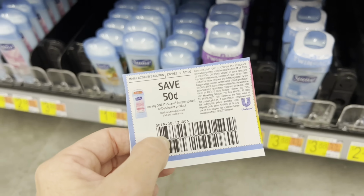Another great clearance deal, this Age Perfect powder foundation is $5. You can submit to the coupons.com app for $2 back, makes it only $3. So if this is your shade, you are in luck.